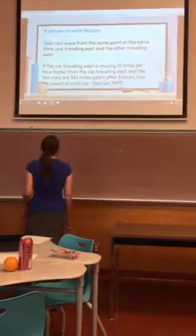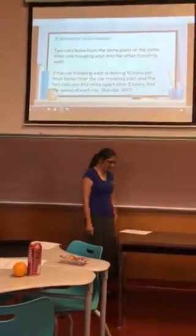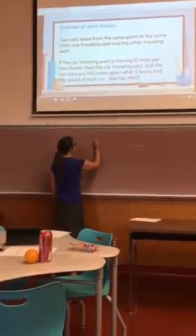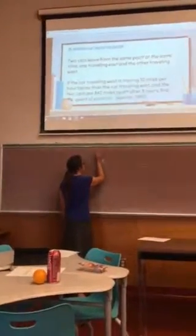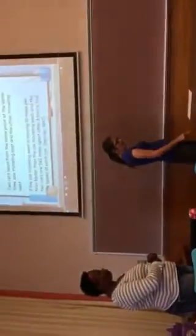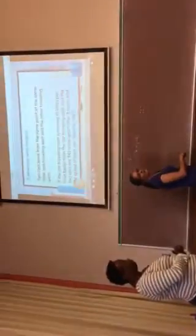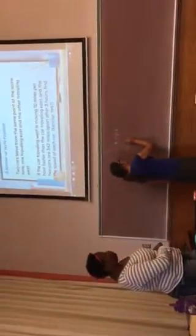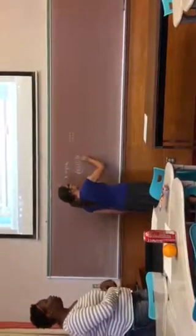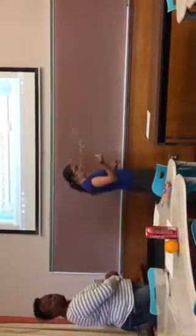I can tell you the way I solved it. I had to stop and think, what do I need to find? I need to find the miles per hour for each car. So it was car 1 at x MPH. And then for the other one, the clue says 10 miles per hour faster, so x plus 10 miles per hour.